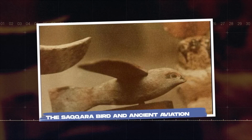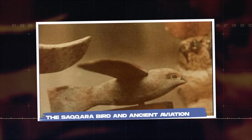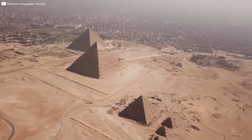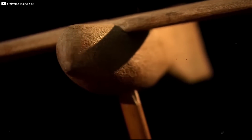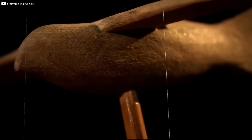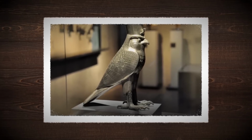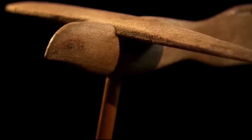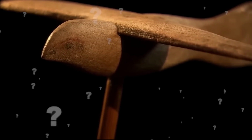The Saqqara bird and ancient aviation. In 1898, something unexpected was found in the tombs of Saqqara, a small wooden object shaped like a bird, but with features that felt out of place. Today, it is known as the Saqqara bird. It looks simple at first, but take a closer look, and questions start to fly.